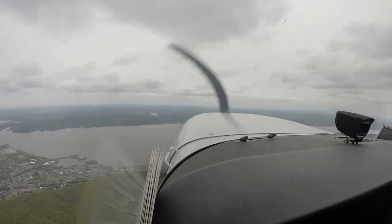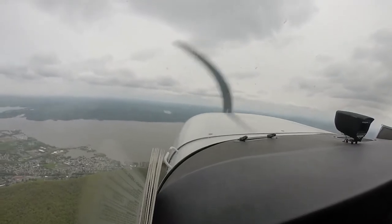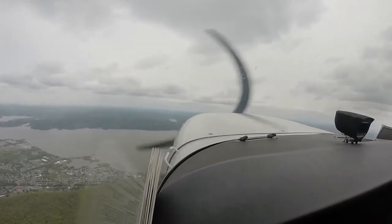Power, full power. Keep on breaking out, 20 to 25, give me that 10-degree bank to the left. Give that right rudder in.